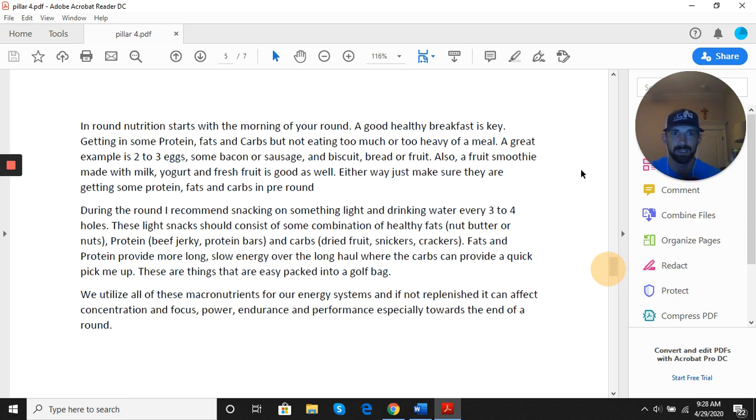So I usually recommend every 3 to 4 holes, some kind of light snack. So for most people, somewhere halfway through the first 9, something maybe a little heavier at the turn, but still pretty light, and then another snack halfway through the back 9. And then you can also utilize based on how you feel energy-wise. Most people that tell me they fatigue towards the end of a round, it's not a cardiovascular endurance issue, but it's rather a nutrition issue. And so we have to keep our energy levels up.